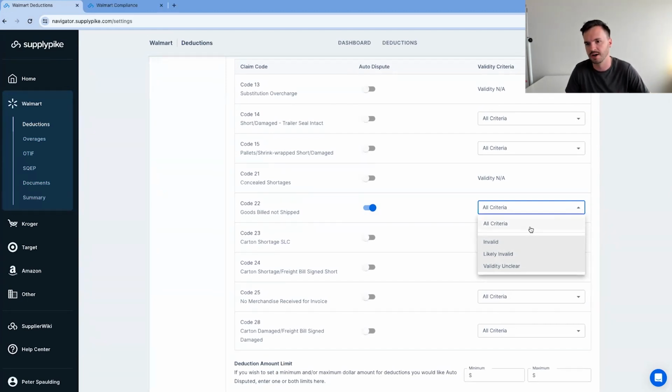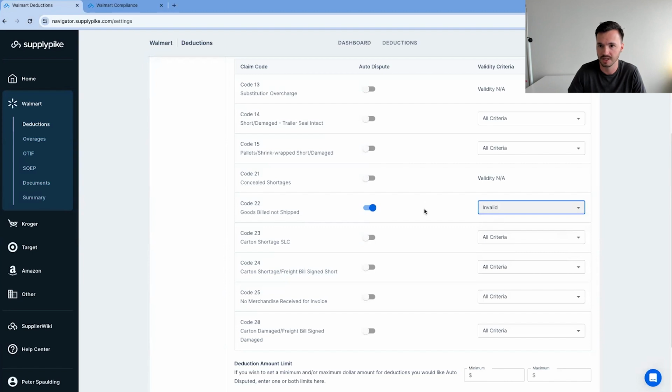This I wanted to shout out as well, our auto disputing feature. So what you can do is you can say, any of the fines that we get that Supply Pike can automatically tell us are invalid, right? There's a very high likelihood that these are invalid. You can select those, right? So for auto disputing, what you say is, hey, any code 22, any shortage, or 23 that Supply Pike has determined is invalid, just go ahead and dispute it right away.